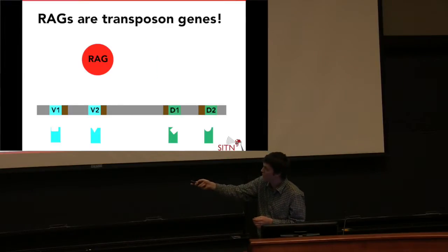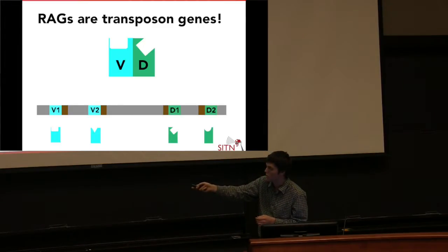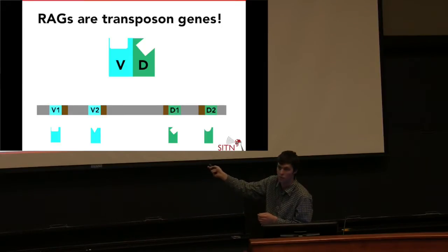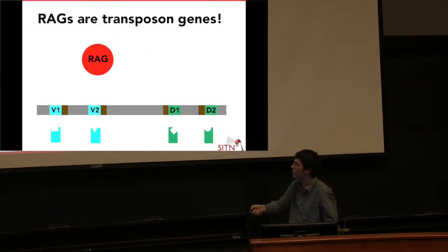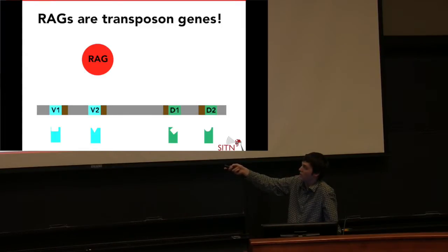Each of these V's will code for a different structure protein that can be matched up with a D and with a J. And I've shown here what my little cartoon protein shapes would be for each of these DNA segments. You'll notice that I put these familiar brown edges next to each of them, and that's because there's a certain repetitive little sequence here, which is, for our purposes, similar to the edge of a transposon.